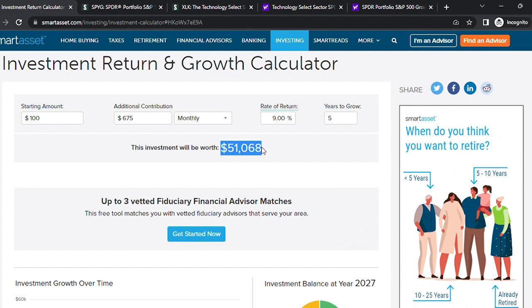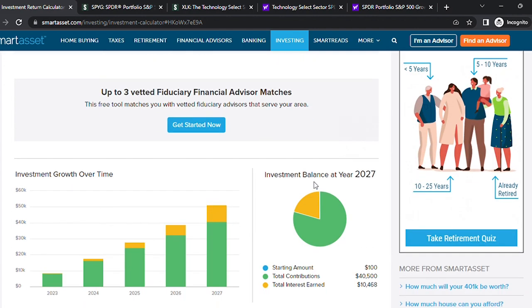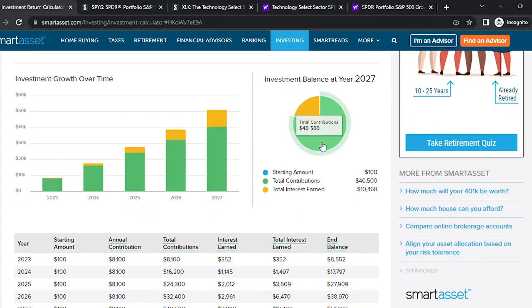Now, you might have more or you might have less depending on how the market behaves. But generally, if you invest consistently, I believe you're going to get more than an average return of 9%. So there you have it. Simple formula. You just have to put in the time, give it some money to grow. And if you look at the bottom here, this is the contribution you made in 5 years, $40,500, but yet you earn almost $10,468 in return. So in your stock portfolio return on SPYG or the XLK, you should be earning that amount.